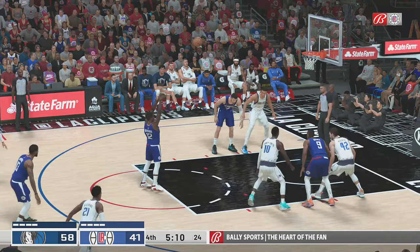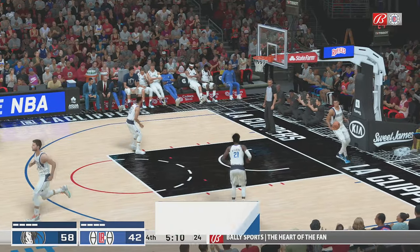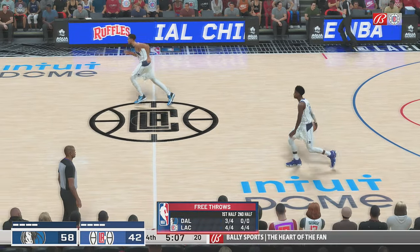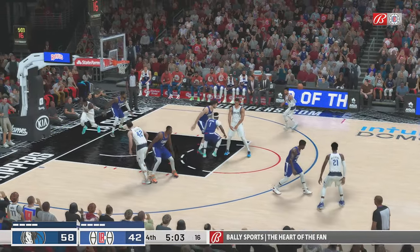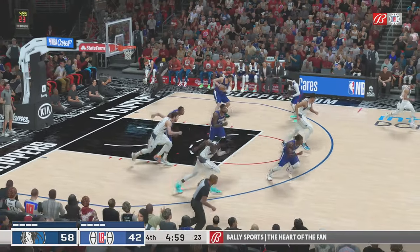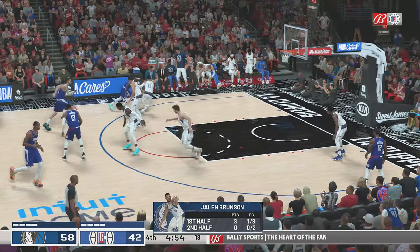Jackson comes in for Luke Kennard. And Eric Bledsoe drops them both. This is as good as it gets from the charity stripe here in the second. Dallas leading by 16. Pass to Brunson. From the arc. It's hauled in by Los Angeles. There's more he could have done in this game for sure, but it hasn't kept them from pulling ahead.